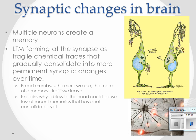So it's kind of like breadcrumbs. The more you go back and forth between the two synapses, it creates a stronger bond. So it creates a thicker, longer memory trail. This would explain that when you have a blow to your head, this could create memory loss of recent memories, because probably what it does is it would disrupt the breadcrumb trail that you've left here that hasn't fully consolidated yet. So it goes poof, and all the breadcrumbs scatter, and then your memory's lost.